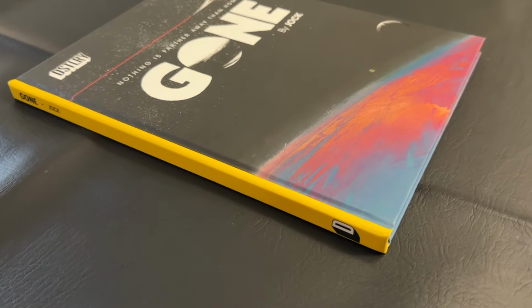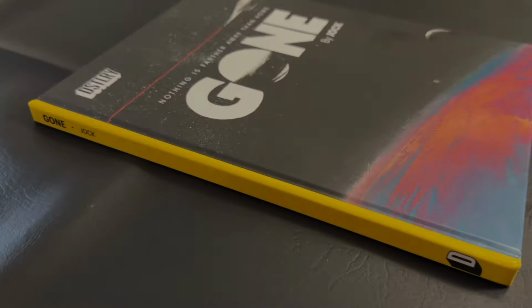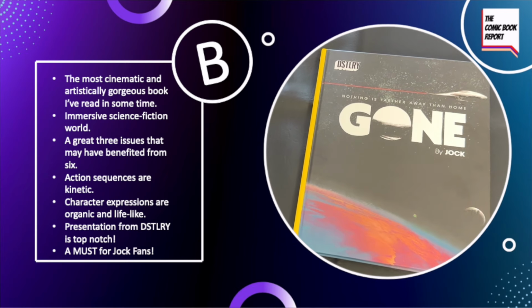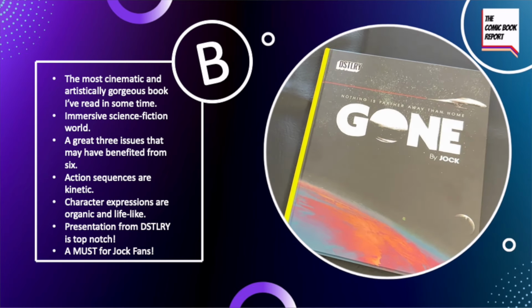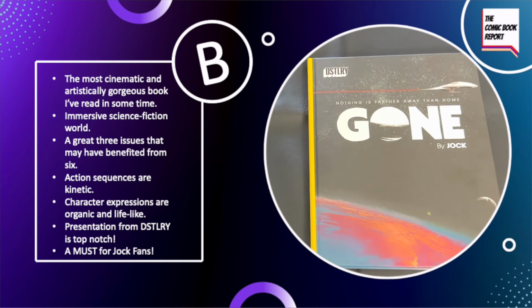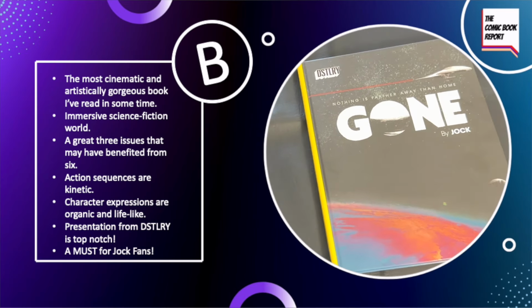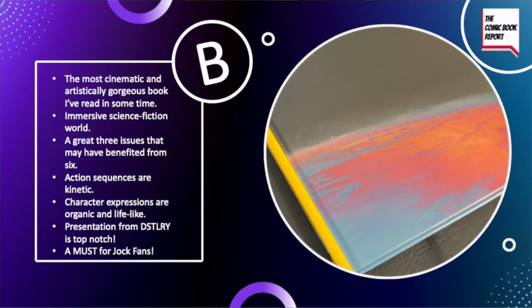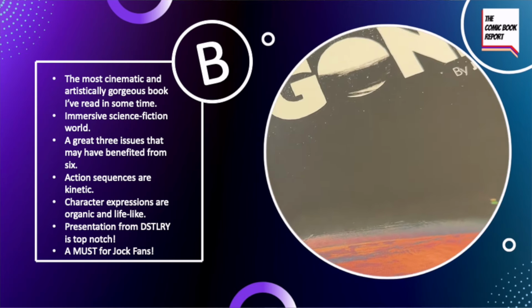And now I think all that's left is to give this book a grade. For an intensely exciting, albeit brief, venture through space, the Comic Book Report is happy to give Gone by Jock from DSTLRY a B. This is easily an above average read for me. I had a ton of fun. I think in particular, if you're a fan of Jock, this is a must-read title.